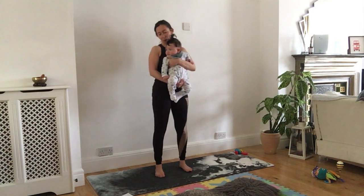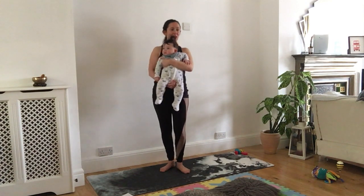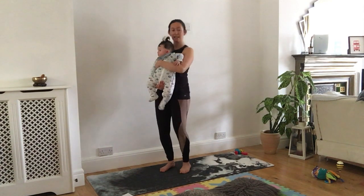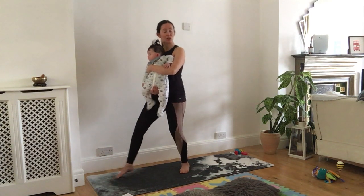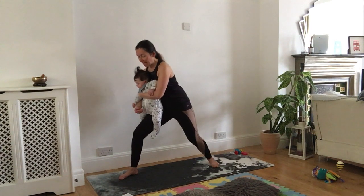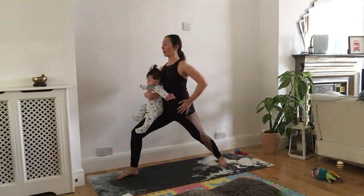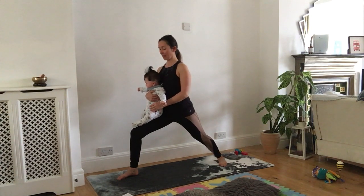Starting warrior 1, warrior 2, and then tree pose. Easy peasy, right? So, opposite legs this time. If you had your right leg out in front, switch over to your left. Once again, this time maybe baby wants to face outwards rather than inwards in your warrior 1. Wherever you are, both hips should be facing forwards.